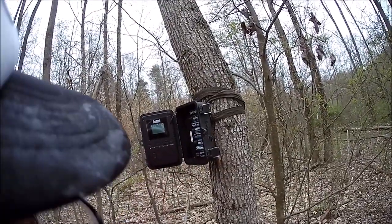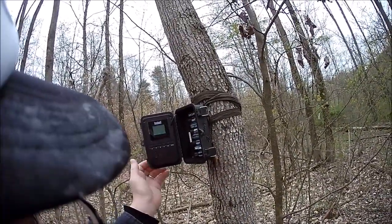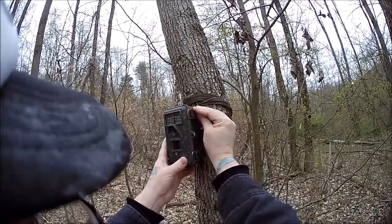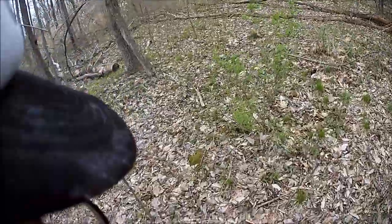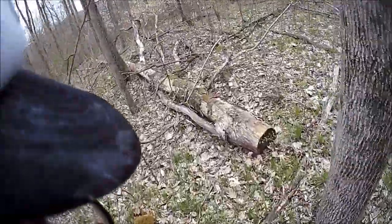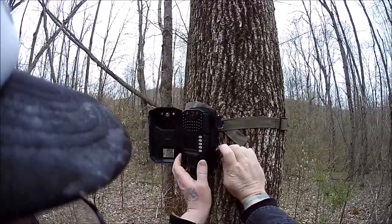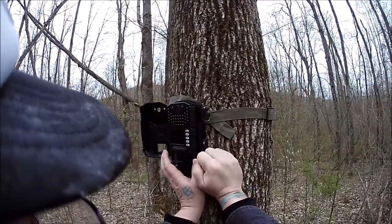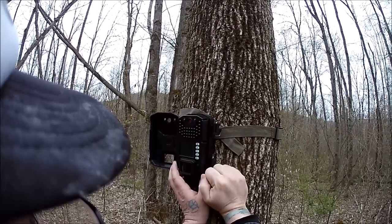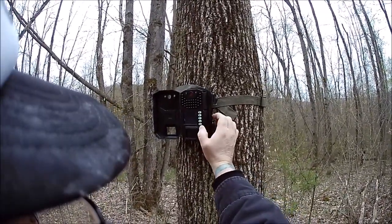Let's see if the time and date stamp is right. Should be 1700, yeah. Time and date stamp running good. Another one running good. Let's go over here and check this one. Okay, so we're checking all the cameras. That's what we're doing right now. This is in test. Alright, it seems like this is going good.